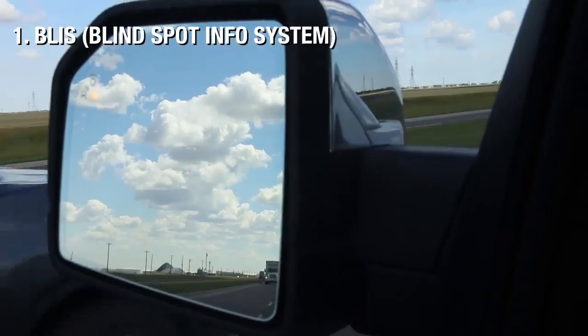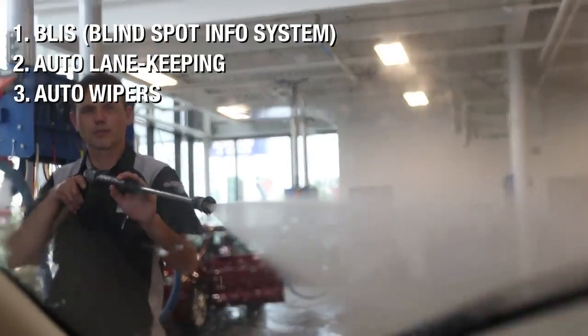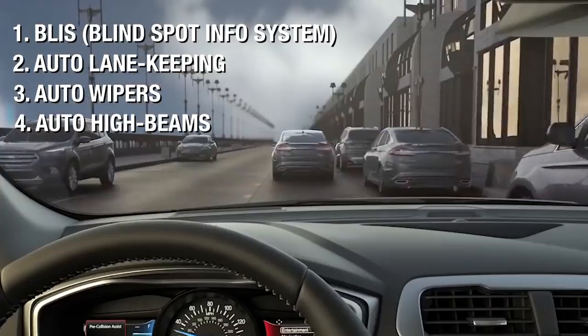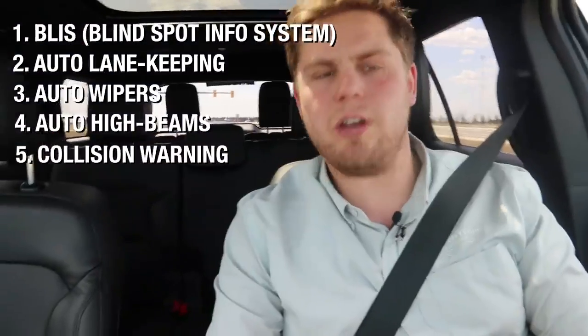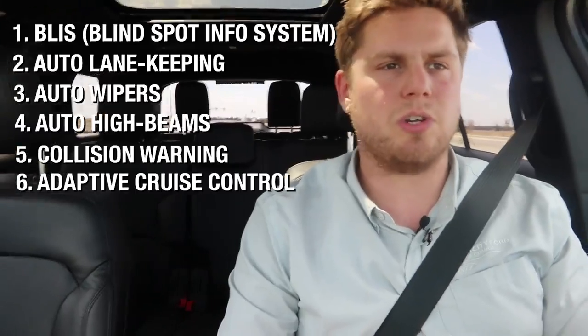Things like BLIS, which is your blind spot information system. There's auto lane keeping, your auto wipers, your auto high beams, also your collision warning with brake support, and your adaptive cruise control. So you still obviously have to be aware of your surroundings when you're driving, but it just makes it a whole lot easier to get from point A to point B.